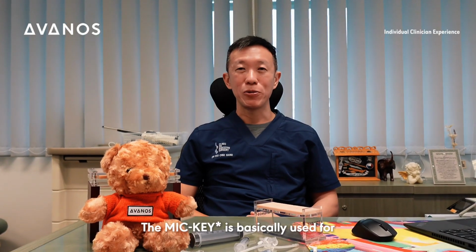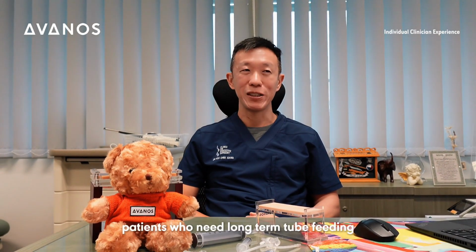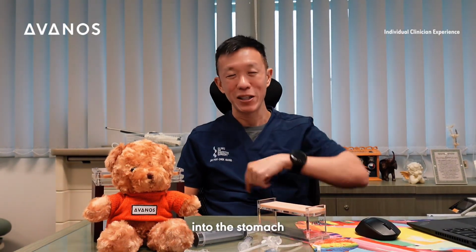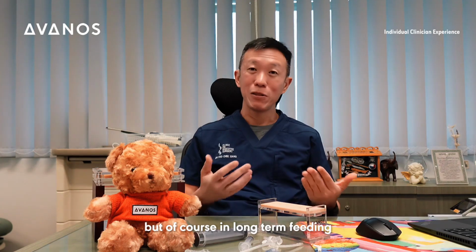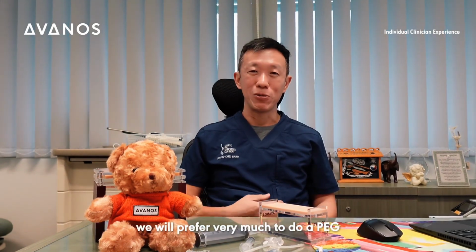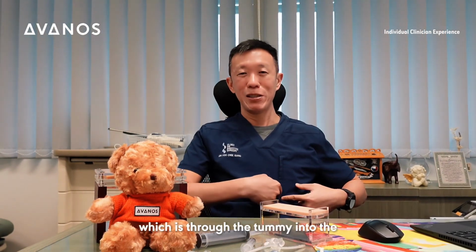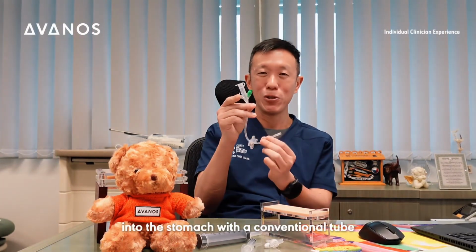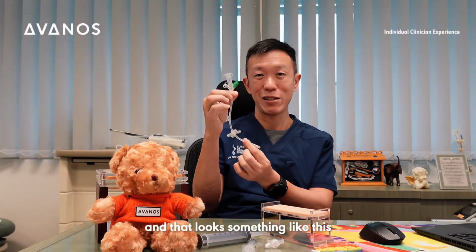The Mickey is basically used for patients who need long-term tube feeding. The options are either to put a nasogastric tube, which is a long tube which goes through the nose into the stomach. But of course, in long-term feeding, we will prefer very much to do a PEG, which is through the tummy into the stomach with a conventional tube, which Evernorth also makes, and that looks something like this.